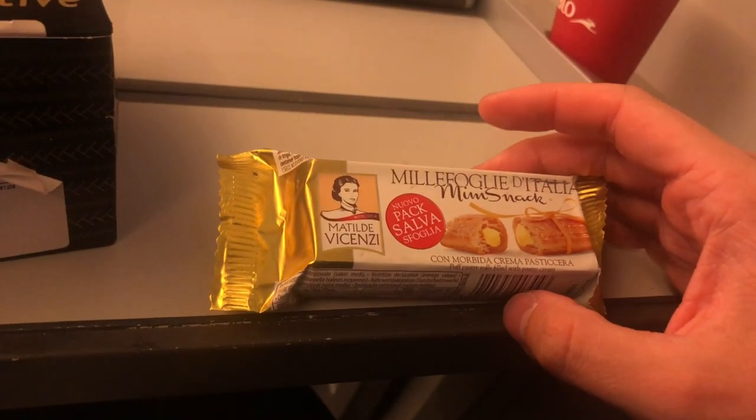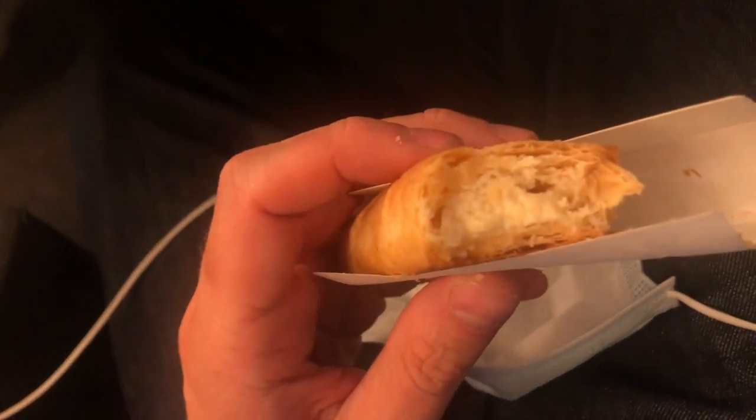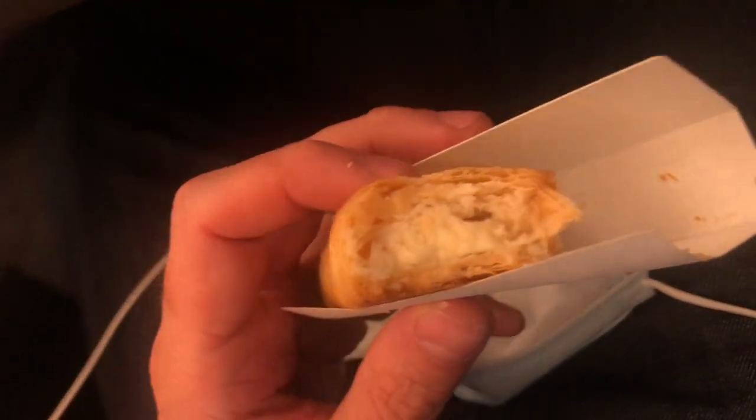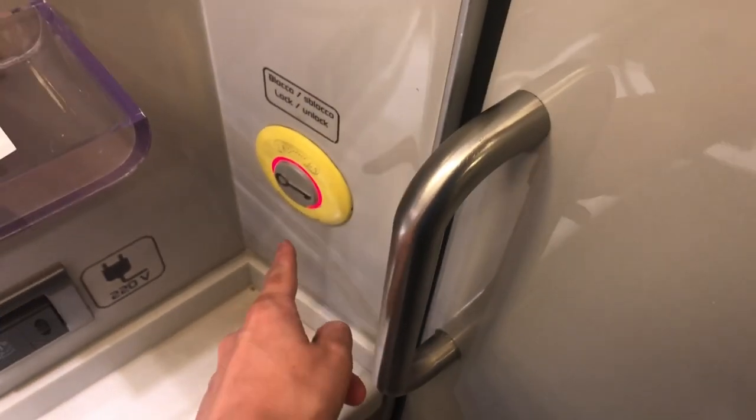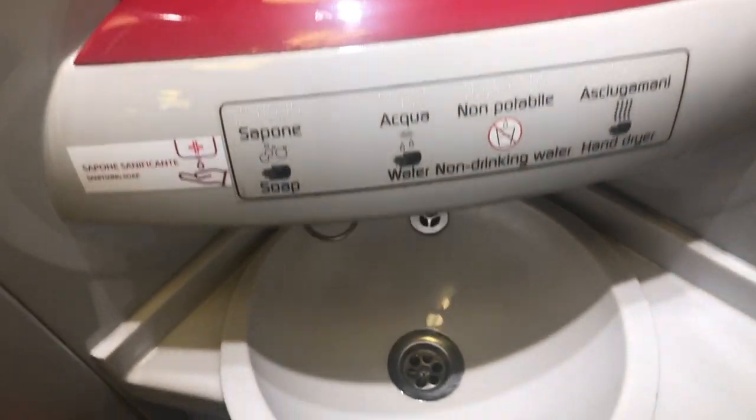The catering continued, and the train attendant walked around with a variety of snacks. I think they're the same as those offered in the Italo lounge. And now it's time for the lavatory check. These trains still feel relatively new and modern. The train attendants did a good job keeping them clean throughout the duration of the trip.